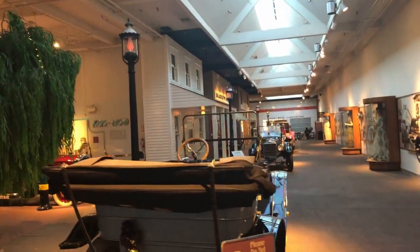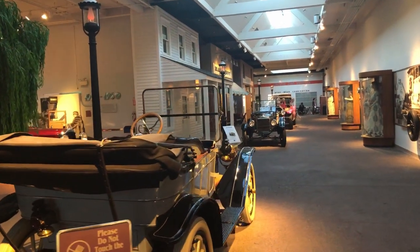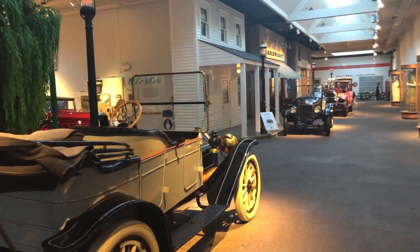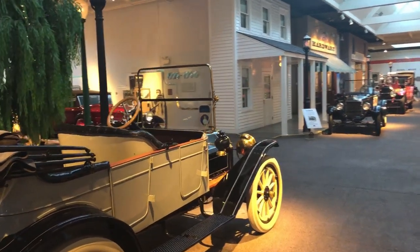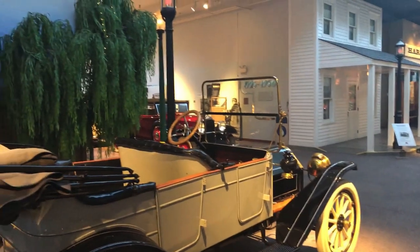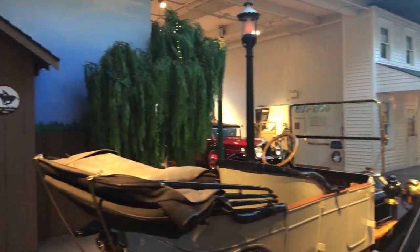If you love cars and you want to find out the history of cars, then head down here to Detroit. The collection is being showcased here at the Automobile Museum. This is a collection of William Fisk Harrah.